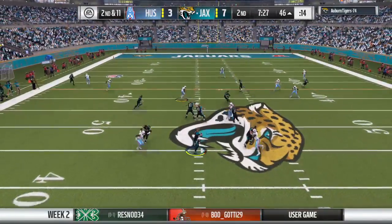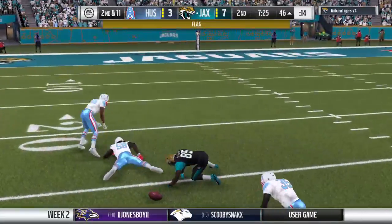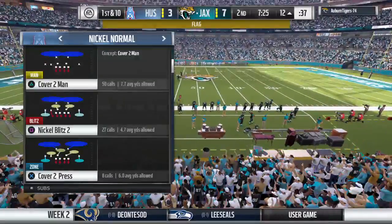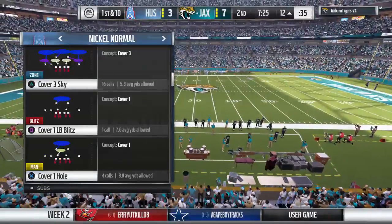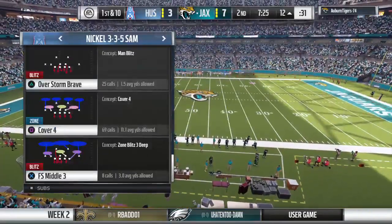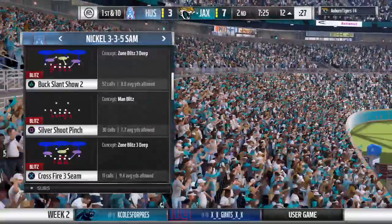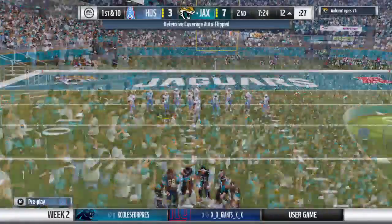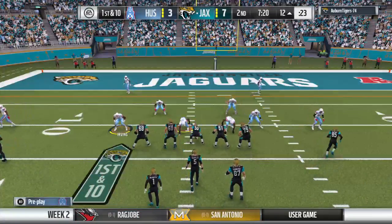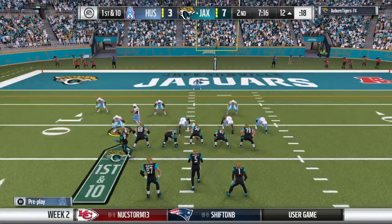On second down, here's Bortles. For the left side, it's complete. And they're able to get this one down to the 25. So here we go, 1st and 10 now. And some extras coming up on the line here, readying for the blitz. Watkins alone on the left side.